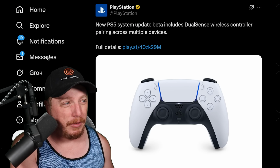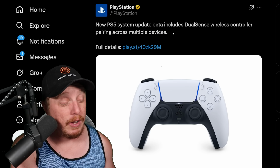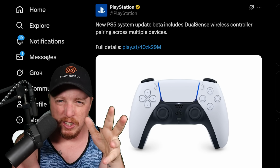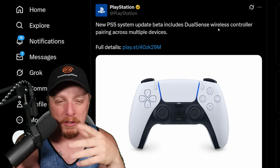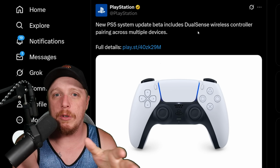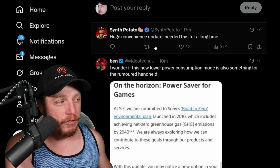A new PS5 update is rolling out today in beta for the DualSense wireless controller, allowing pairing of multiple devices. I have to admit that late into the generation, console updates start to become more interesting to me, because typically they're just anti-hacking measures. Usually 4, 5, 6 years into a console generation, the only real system updates are, hey, we're trying to roll out some new syncing thing, or hey, we're trying to stop hackers who figured out how to get games for free, right? Look at the replies though.